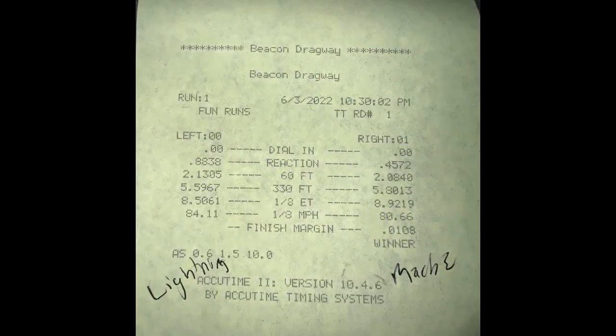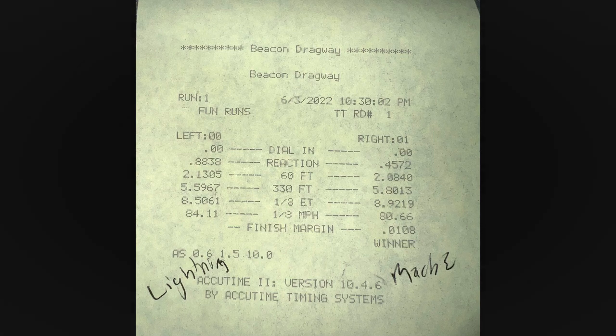All right, so our first run, you can see that me driving the Lightning, not knowing what I'm doing, I got a terrible start. Bobby in the Mach-E had about a half-second better start, so we actually crossed over at similar times. The Lightning was much faster. You can see that on your timesheet, but with a better start, we'll see how it ends up.